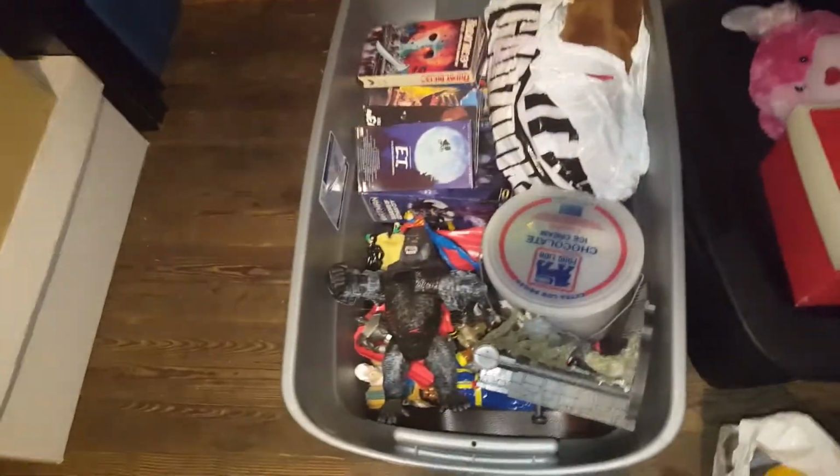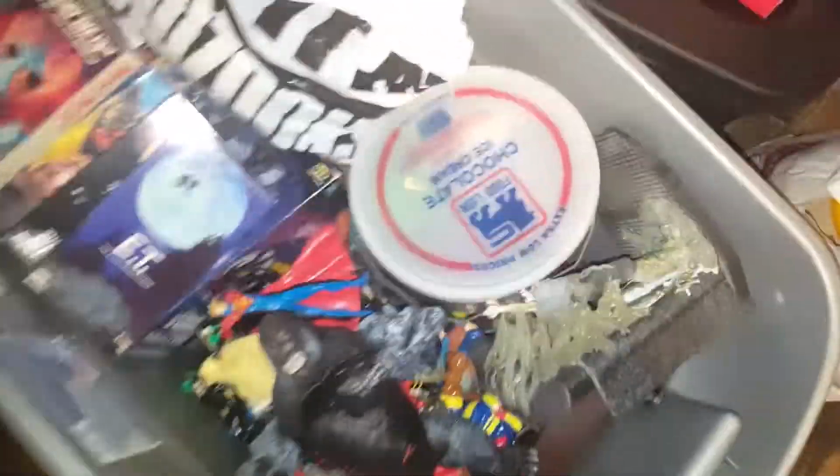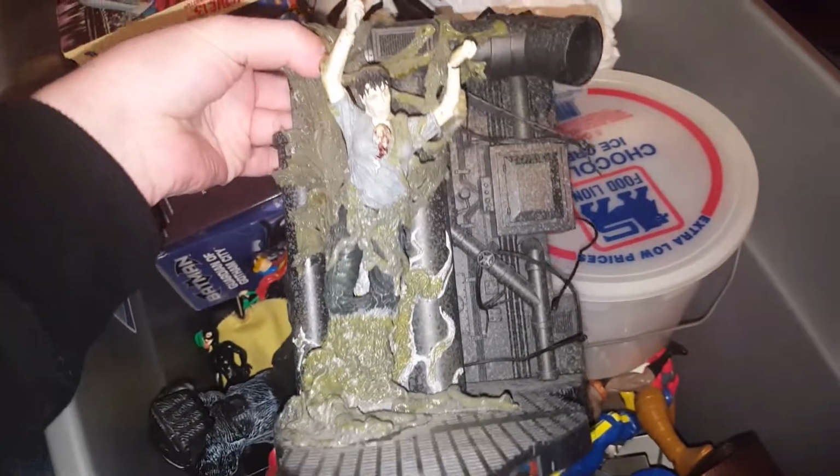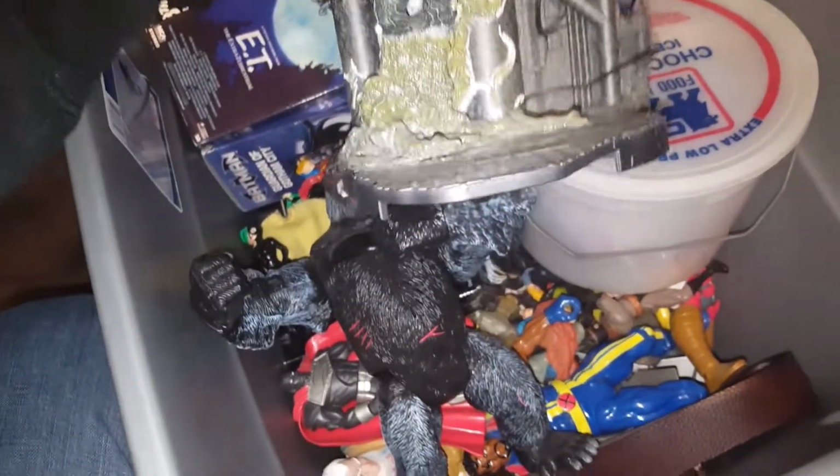Day 3 of digging through the attic. Our first tote here. I've already taken half of that Alien Queen set home. Here's the other half of that set, which I might honestly just leave. Shit, maybe I should just go ahead and take it and just have that set complete.